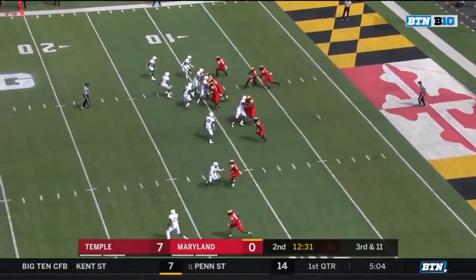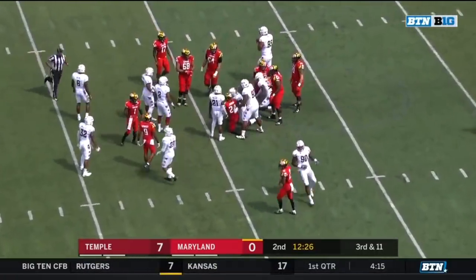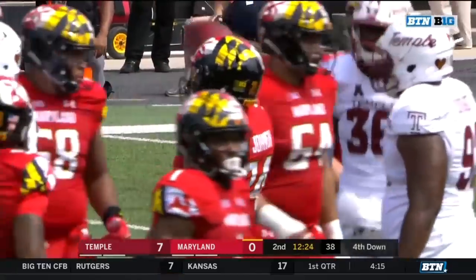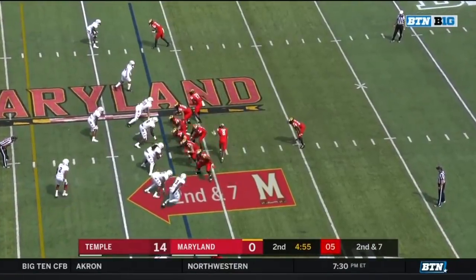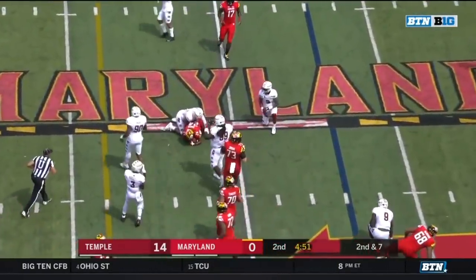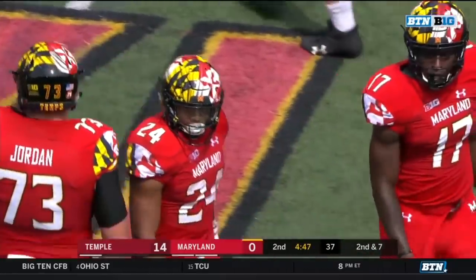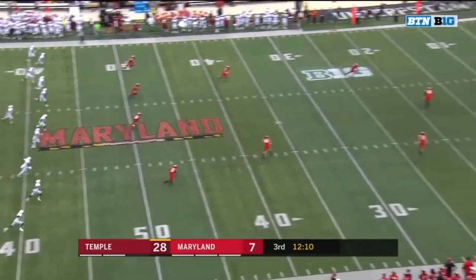Loss of 2. It is a third down. They hand off right up the middle. Ty Johnson. The handoff up the middle, breaking the tackle is Ty Johnson. Breaks another tackle and leans forward for a nice gain for the Terps.